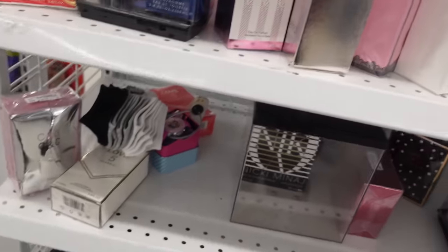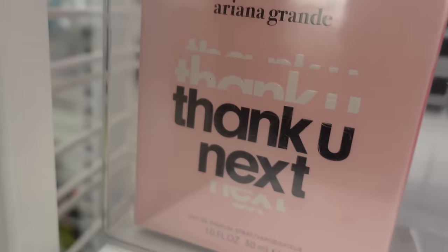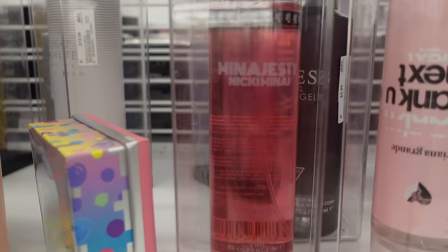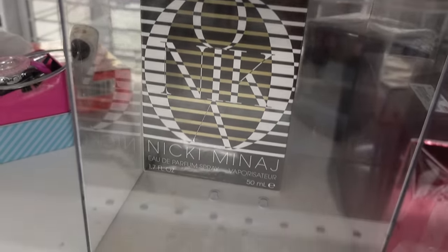And they do have perfume. Most of the perfume is like inspired perfume, but they do definitely have like name brand. Like there's Ariana Grande. They have Perry Ellis. They probably got like Rihanna, and Nicki Minaj, stuff like that. So, yep. Here's some Nicki Minaj.